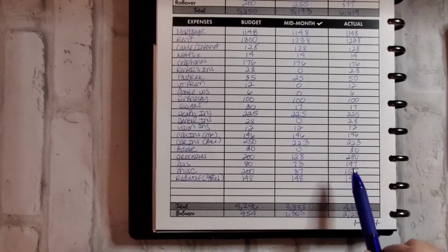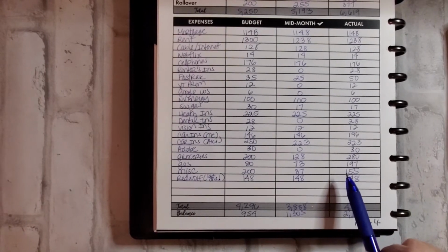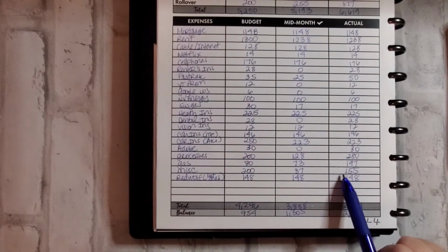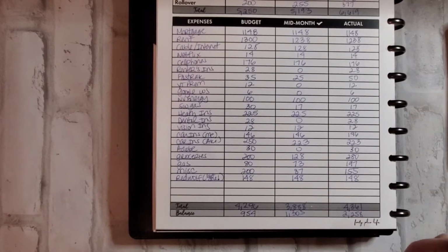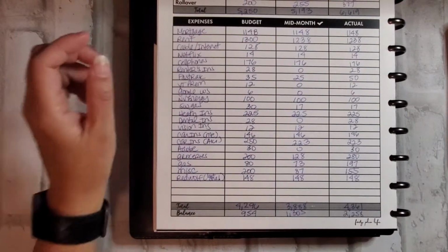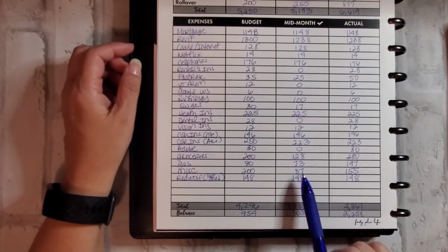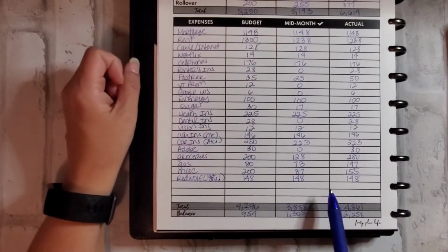So adding this to that Amazon order that I got, which was $68, which was getting bully sticks for my dog, and then a couple things for my shop. So it was really very small. So this is actually really good for me. If it wasn't for this Chewy order, it would only have been $68.